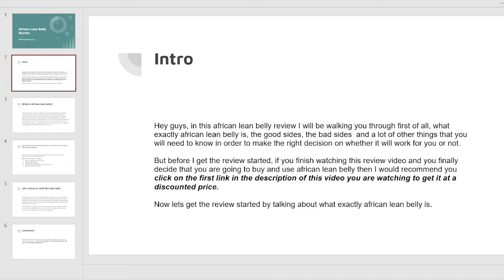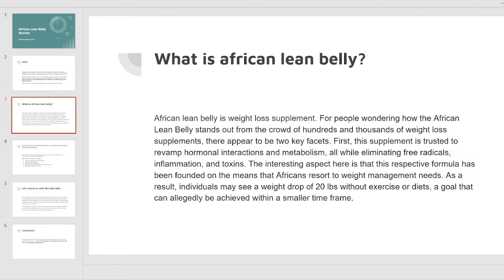Now, let's get the review started by talking about what exactly African Lean Belly is. African Lean Belly is a weight loss supplement. For people wondering how African Lean Belly stands out from the crowd of hundreds and thousands of weight loss supplements, there appear to be two key phases. First, this supplement is trusted to revamp hormonal interactions and metabolism, all while eliminating free radicals, inflammation, and toxins.